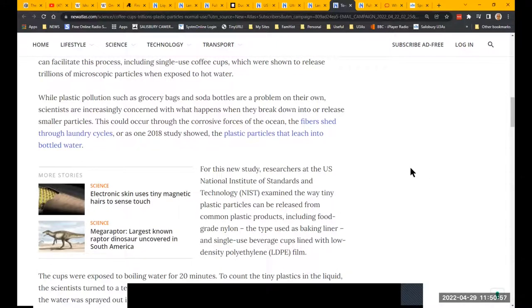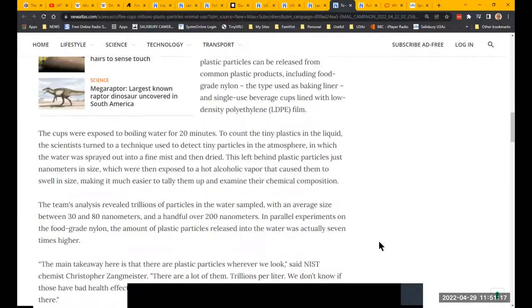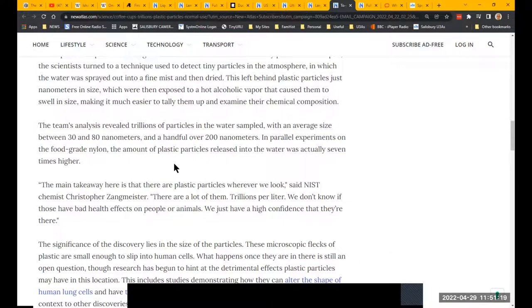Anyway, that's a little bit of a worrying thing. Cups are exposed to boiling water for 20 minutes to count the tiny plastic particles. They leave behind particles just nanometers in size, which cause them to swell in size. It's a way to measure them, yes. They reveal trillions of particles in the water sample.